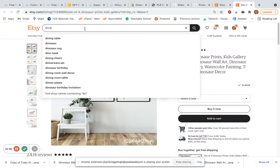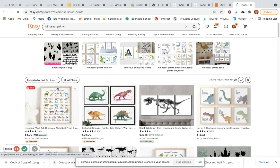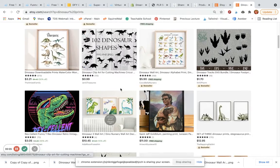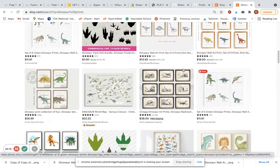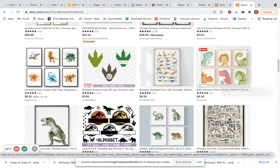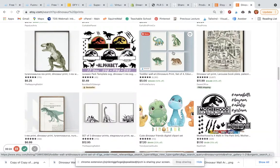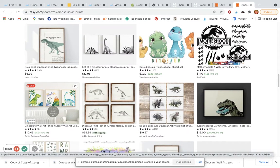Let's do another quick search, dinosaur prints. Here's some more. They're very popular on Etsy. Dinosaur wall print, dinosaur print collection of 4, set of 6. These are cute too, baby dinosaur prints. I wouldn't use any trademark names. There's some right there, toddler wall art. Those are all great keywords for your listing. Here's one right here.